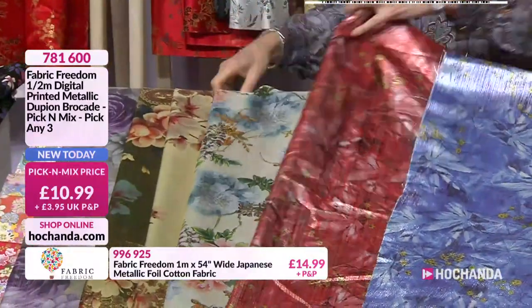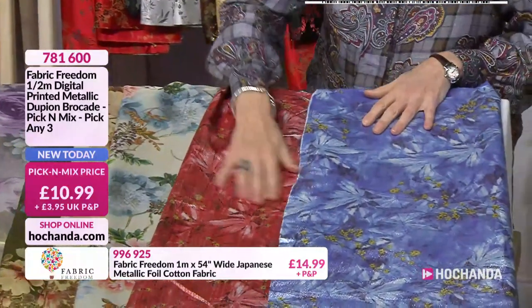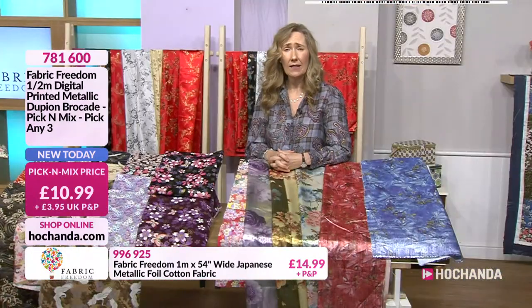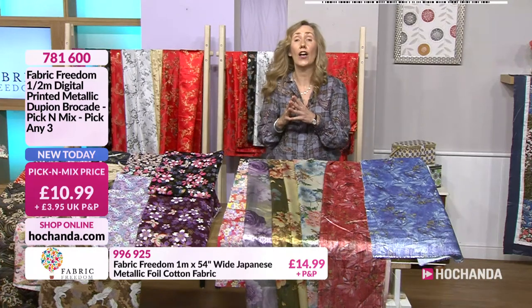I think it's a plain gold. And then you've got the red and, well, that reminds me of a Japanese, you know, those maple leaf trees. Beautiful. $10.99 anyway. You pick any three. $10.99 for half metres. 781600. Don't forget, those happy hour deals will cease at 9 o'clock.